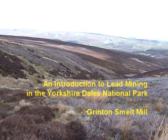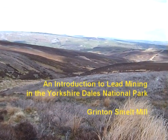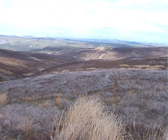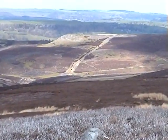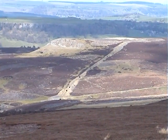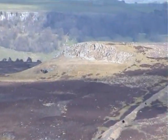This is Grinton Moor in the Yorkshire Dales National Park. This was a lead mining area. For hundreds of years, miners worked this land. In the distance you can see scars of the industry. The lead mining chimney, the quarries.